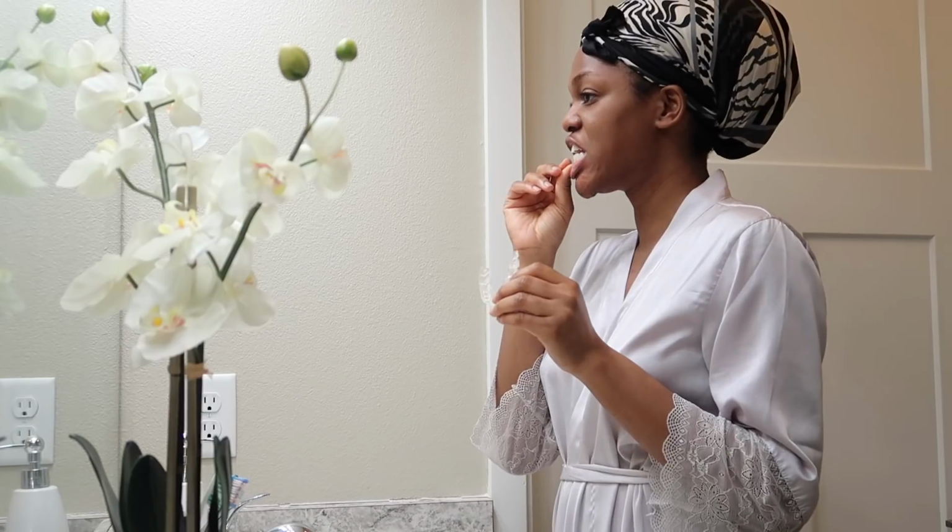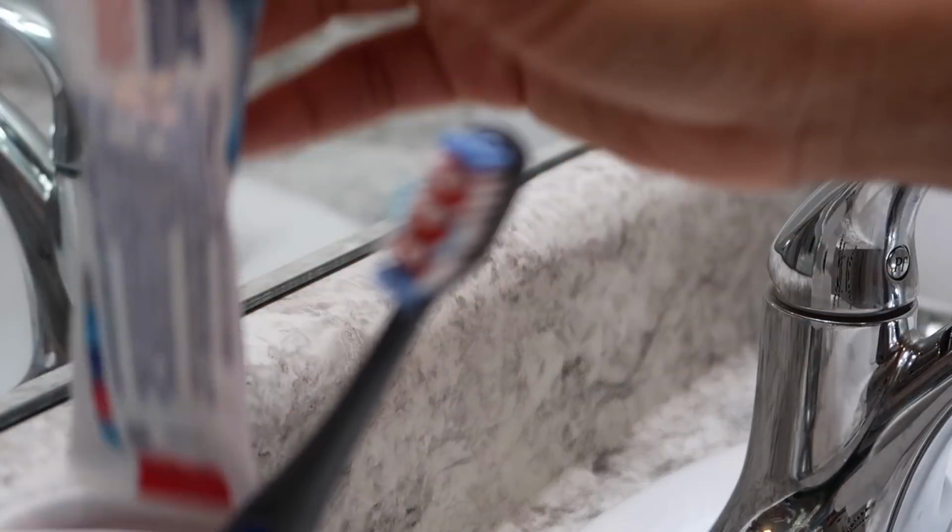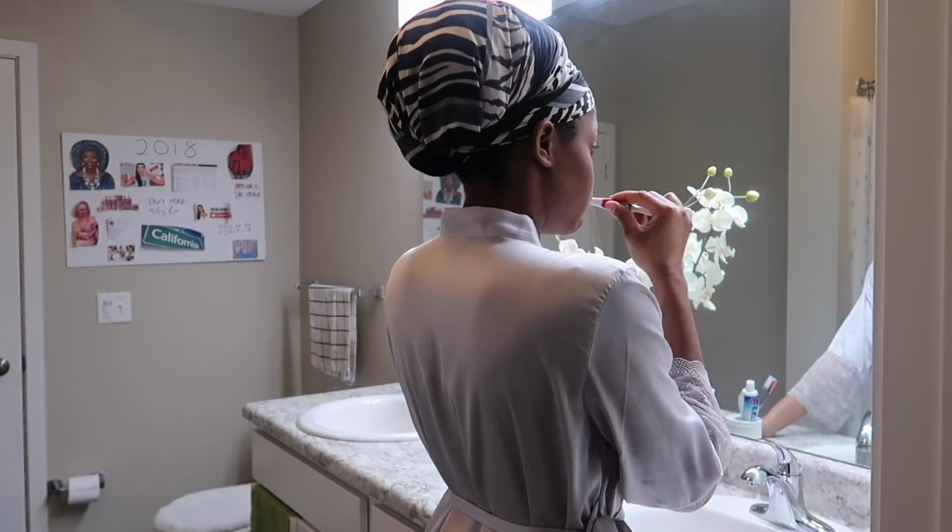I like to take off my retainers first because you guys know I've had braces in the past, so I wear retainers every single night. And now I'm just gonna go ahead and brush my teeth.